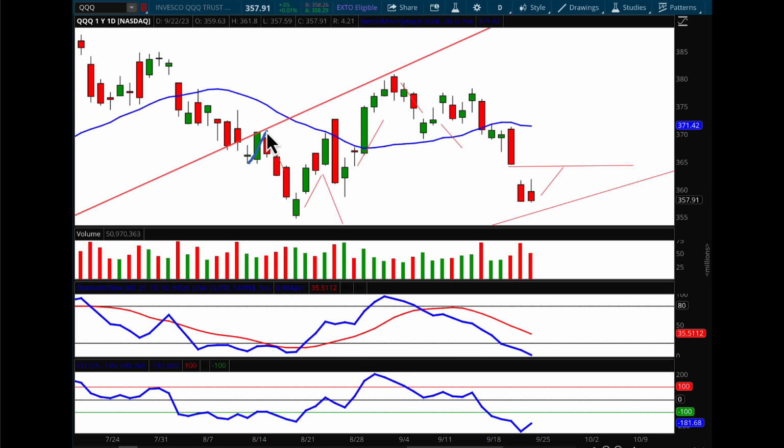We hit an upside target here, then right after a downside target. We hit the upside target here, still waiting for that downside target to hit. Upside target hit, downside target hit, downside target hit, upside target. We'll have to see next week. I think there's a high probability that will happen, so stay tuned.